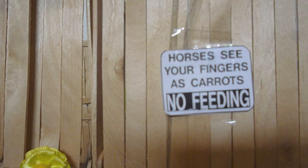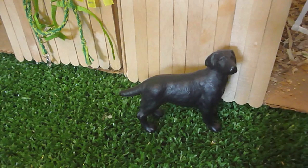The next stall has Rocky. He is a Leprechaun stallion, and he has his little fly sheet and whatnot there. And then he has a little tack box with some stuff in it, and he also has a little ribbon on his door. So that's Rocky. And then you can see a sign, no feeding carrots, because these are stallions, so they're a little nippy. And then right there is the farm dog Oreo.